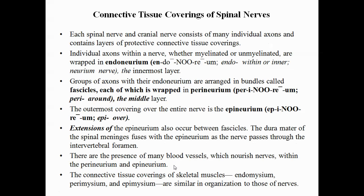So let us study about the connective tissue coverings of the spinal nerves. Each spinal nerve and cranial nerve consists of many individual axons and contains layers of protective connective tissue coverings. We have seen about this in the previous meninges, the skull and the cerebrospinal fluid. Here also the spinal nerves are protected, containing many layers of protective connective tissue just like the muscles. Individual axons within a nerve, we will see in the next slide, whether myelinated or unmyelinated, are wrapped in endoneurium. This is the innermost layer of the nerve, covering the axon, whether it is myelinated or unmyelinated.